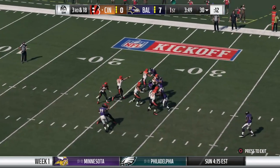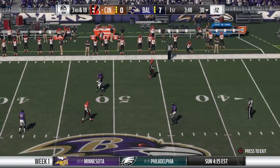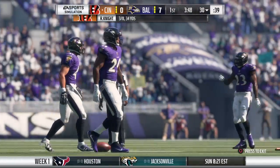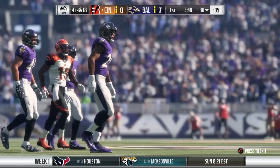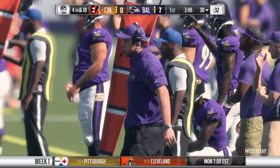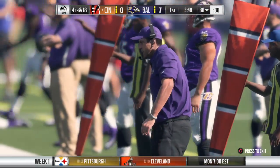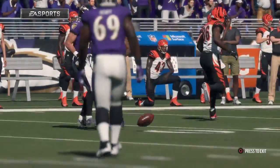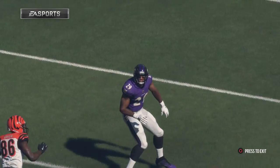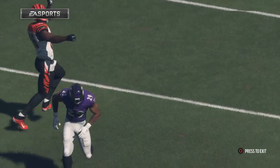Off the play fake. Knight. And it falls incomplete after almost being intercepted. A pick there would have been great. The good news for the defense now, it's 4th down. Pretty nice coverage there, but a missed opportunity for an interception. Let's face it, a lot of these defenders, they've got it all. Speed, athleticism, hands, a little bit questionable.